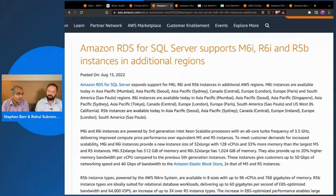Correct. Okay. But there, the answer should basically be, I have to check whether SQL Server will run on the Graviton processors. I doubt they do, but at least the R6As should run. There should be no reason to run the R5Bs anymore because the R6As are already faster and cheaper by 20% over the R5Bs. So I don't know why people would want to use more R5Bs.